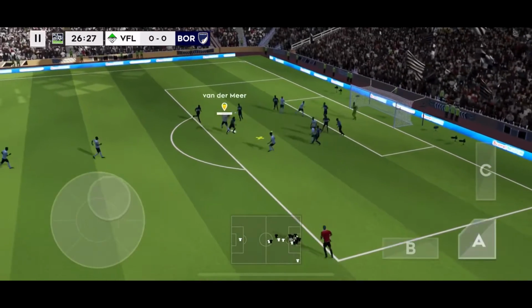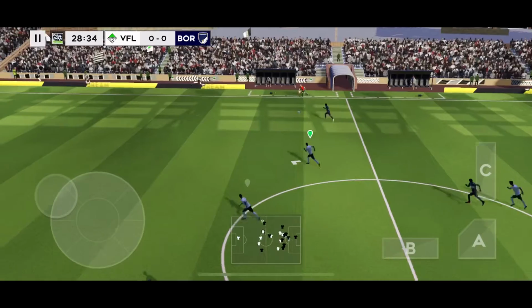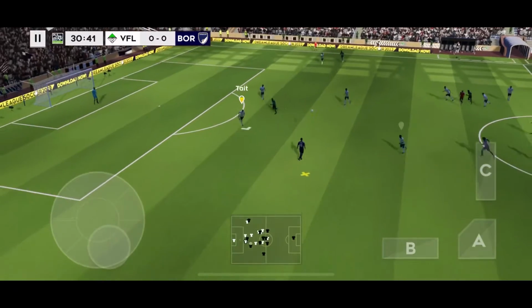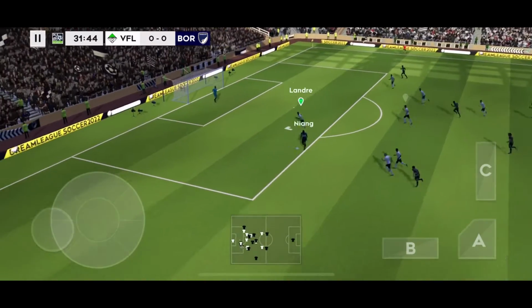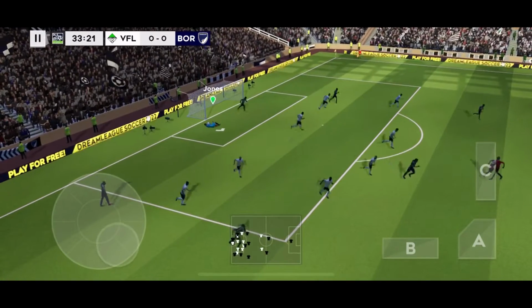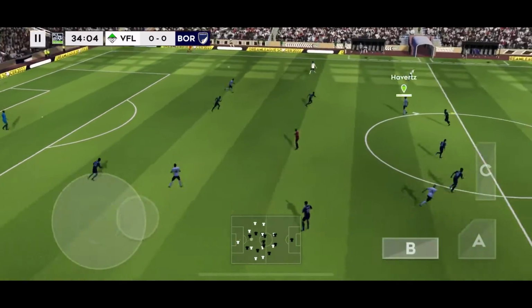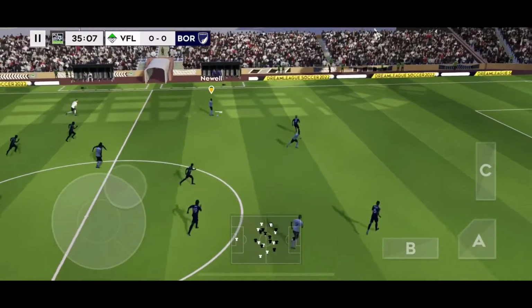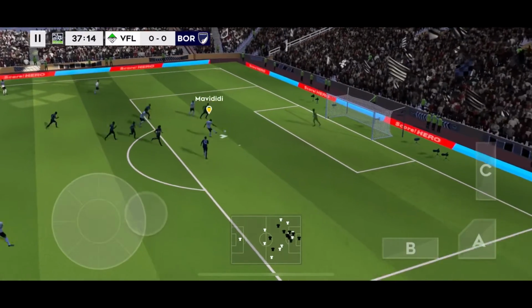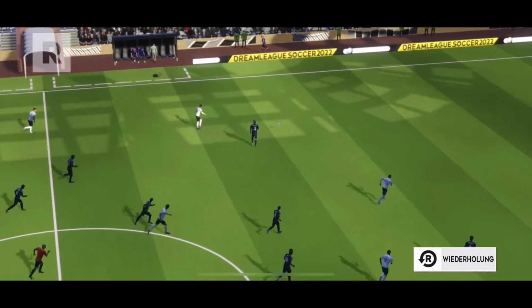Whipped in with pace. Quality defending there. The attacker is in possession. Played in field. Keeper collects that one. He's headed the ball forward. That's good link-up play. He must score, surely. Shoots! Oh, not the best effort there. A chance to have a better look here.